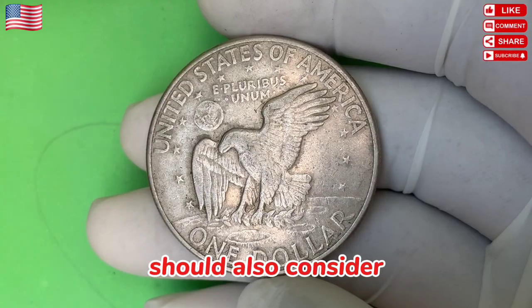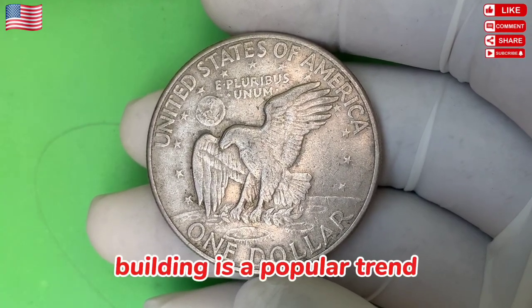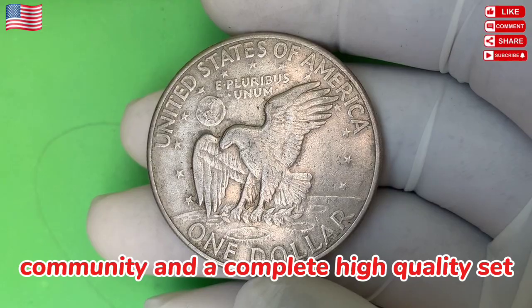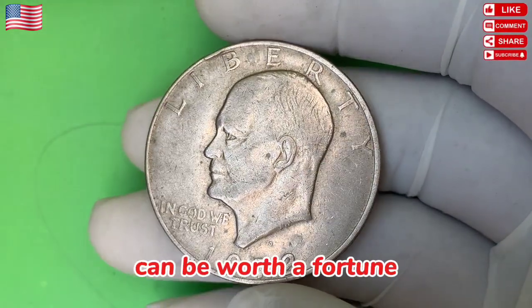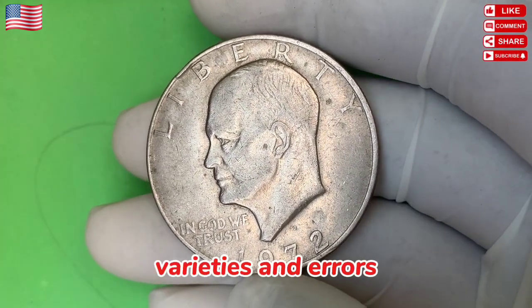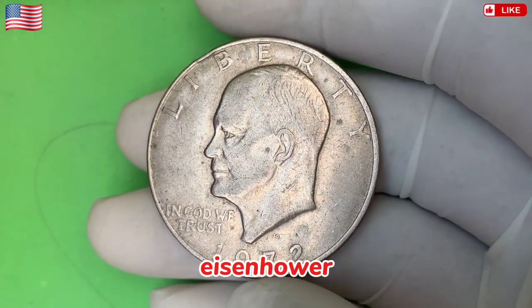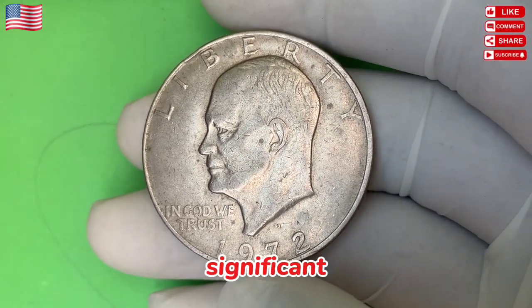Collectors should also consider building complete sets of Eisenhower Dollars, because set building is a popular trend in the numismatic community, and a complete high-quality set that includes the rare 1972 Type 2 can be worth a fortune. Along the way, keep your eyes open for other interesting varieties and errors, because the Eisenhower Dollar series is full of surprises, and some error coins can also carry significant premiums.